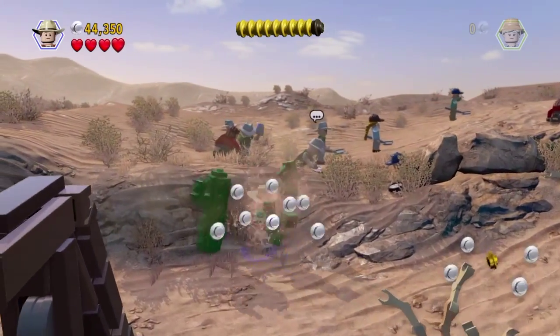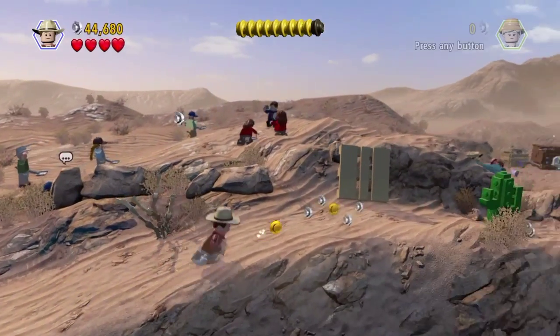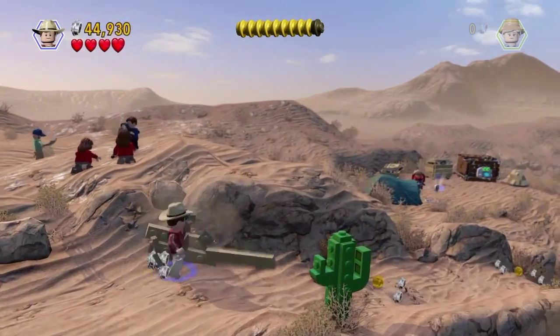I found a perfectly preserved Compsognathus thigh! Really? No. That's mine. I had chicken legs for lunch.